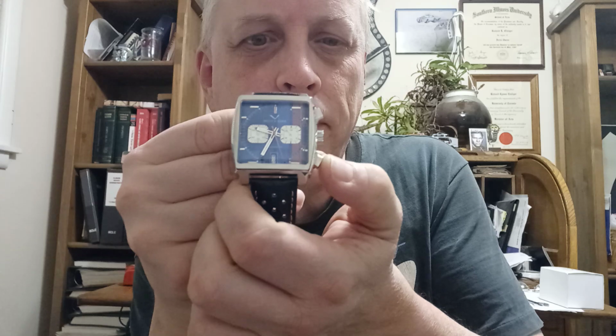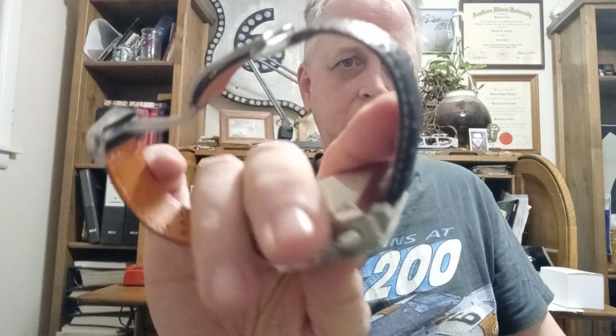But anyway, it's very crisp when you push the button, and then it does a quick reset. Boom, and it's back to 12 o'clock again. Very nice watch. It's real leather. It looks expensive actually, although the watch was $82.